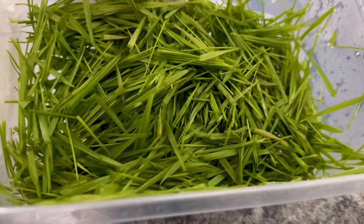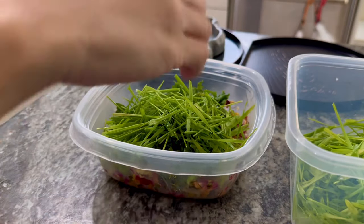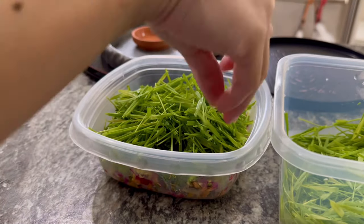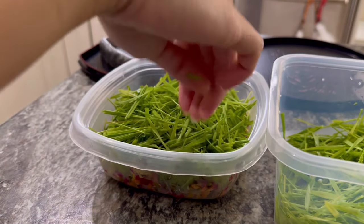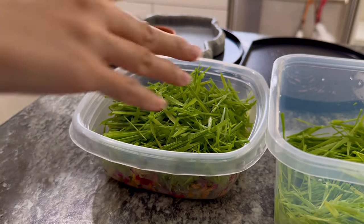Then we add in my homegrown grass mix of Timothy, rye, and wheat. Once the grasses have reached a height of about 6 inches, I start to harvest them before they die or dry up. It happens, let me tell you. I cut them into shorter strands and keep them nicely refrigerated.